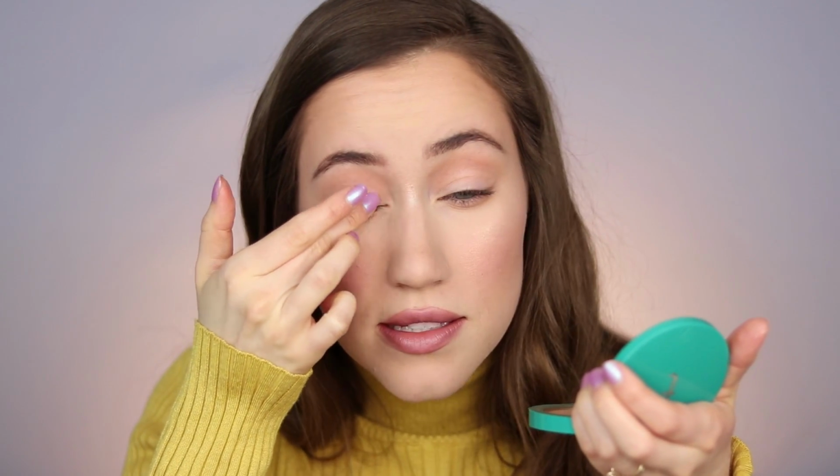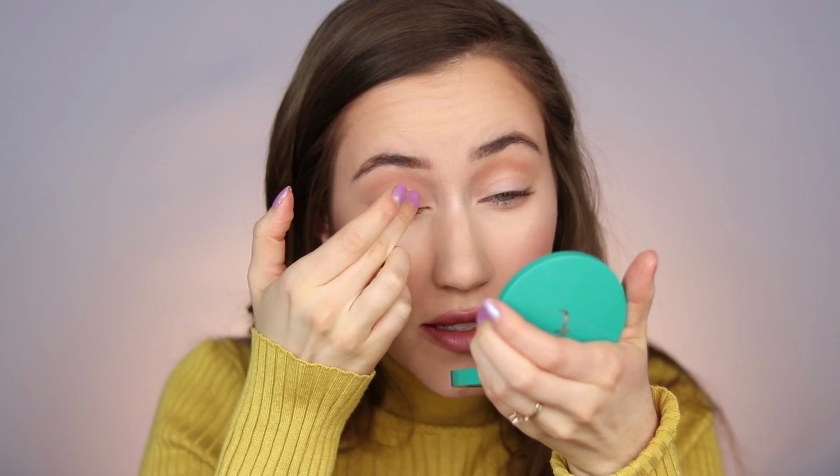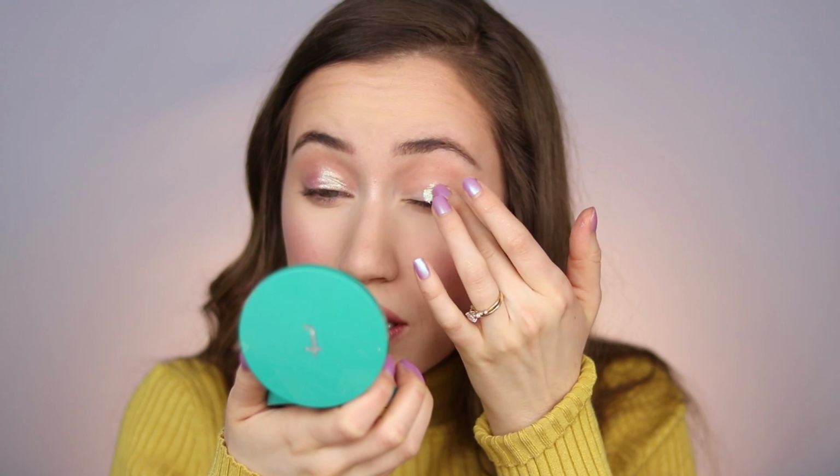So I'm just gonna take a little bit on my fingers and I'm going to press this onto the eyelid. Oh my goodness. Ooh, and it matches the lip color nicely. Oh my gosh. That's going on so easily. Wow. I really like this, you guys. I don't know why I had never picked these up before. A little bit goes a very, very long way. So these are gonna last a long time.